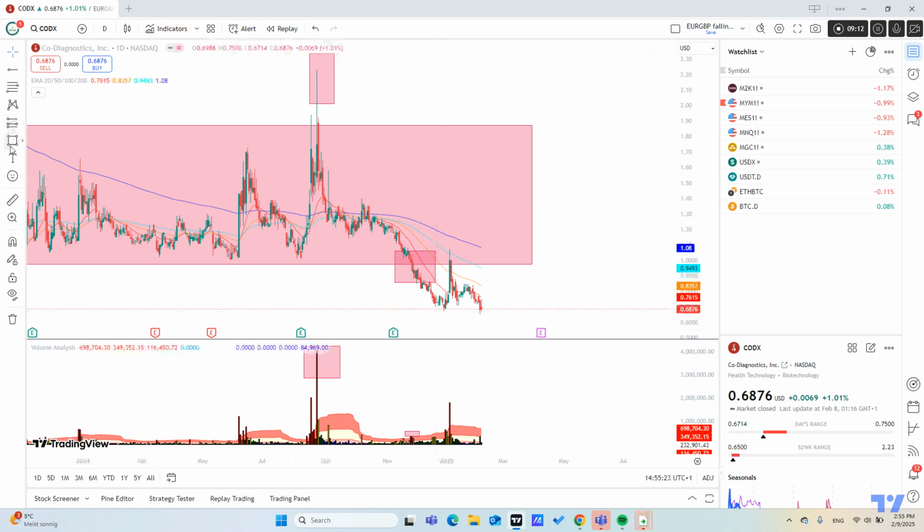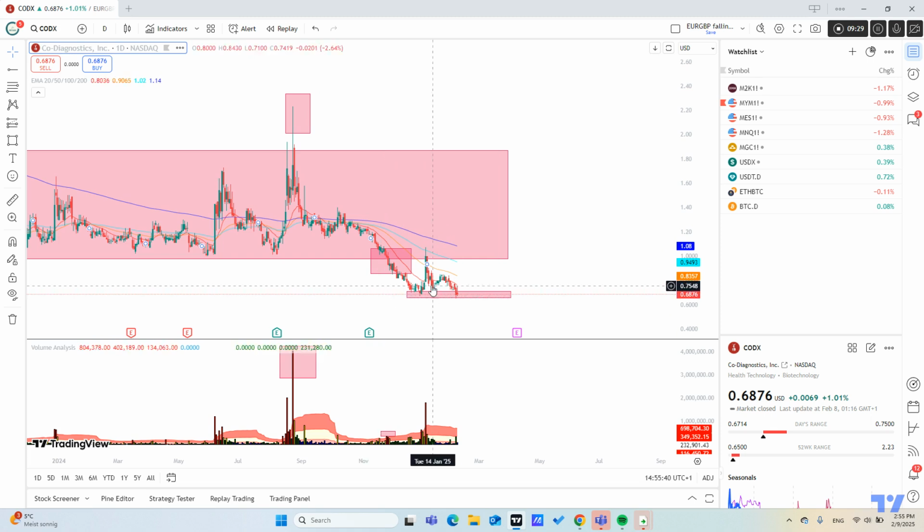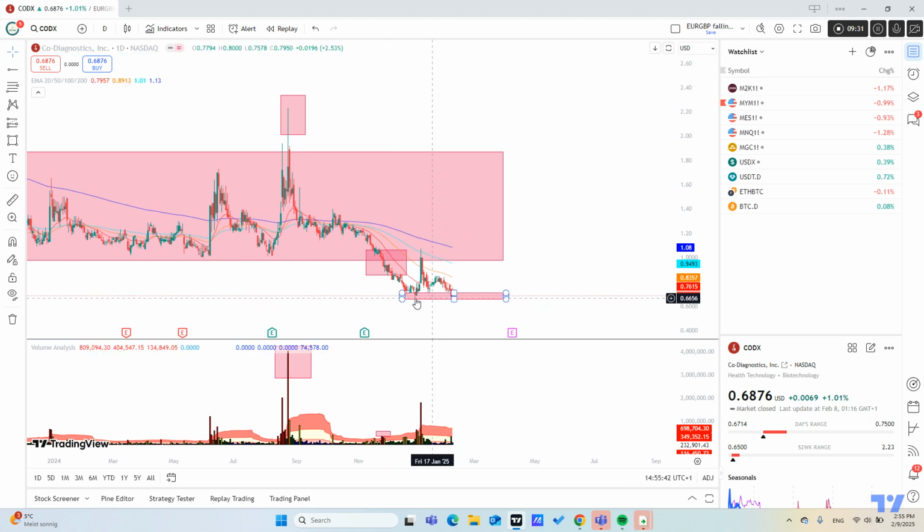And here it found a base, in my opinion. Of course, all of this is based only on my opinion, so I can be wrong and price can go back to zero. So you don't have to believe me. But I think this is the base, this is the spring, this is the test.